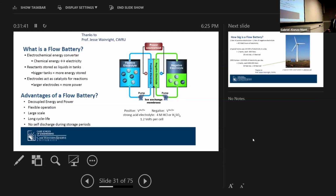Okay, so flow batteries. The basic idea is you have this redox chemistry. The most common kind and successfully developed is the vanadium redox flow battery, where you have, in one side, a vanadium mixture of 4+ and 5+, and on this side you have 3+ and 2+. And the electrochemical reactions occur at the electrodes when these two things meet. You get electricity out. And of course, these are reversible. You can recharge these electrolytes.